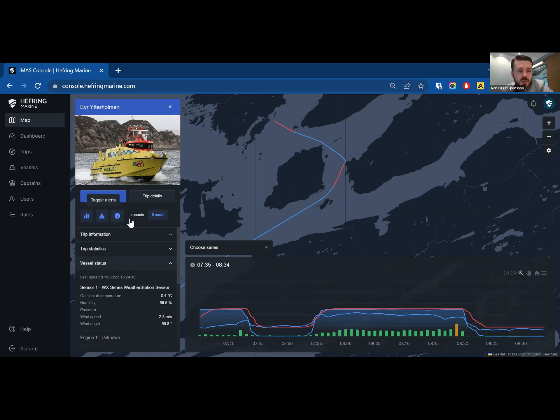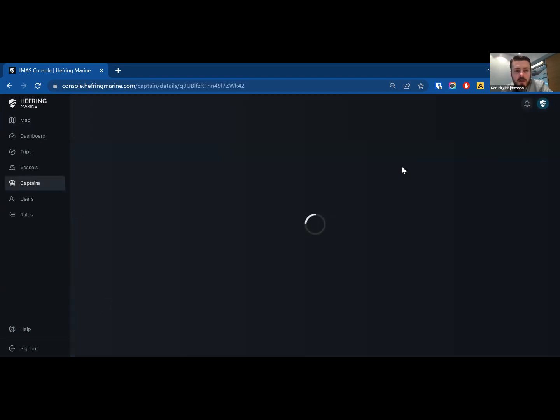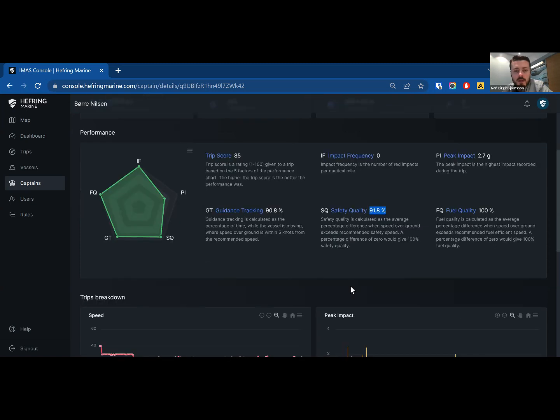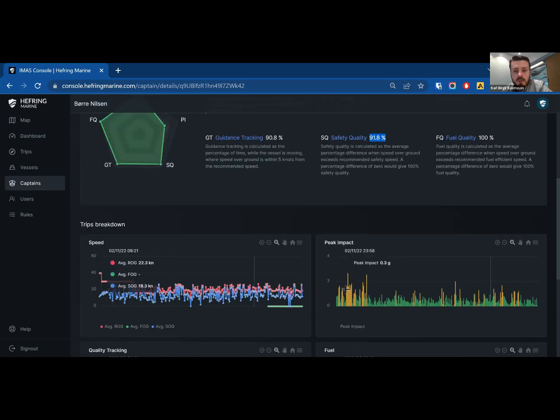Coming back into the vessel and trip information, I can then go and have a look at the operator, and the operator will also have his own profile, and it's all set up in the same way, similar to the trip and the vessel profiles. So everything is always very familiar. It's always set up with the same logic, and that captain has a cumulative trip score, safety quality that he's accumulated over time, and you can see the operating history of this captain. So this would be back in February here, for example.